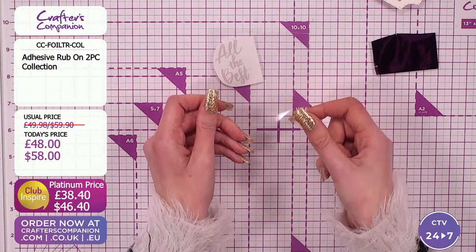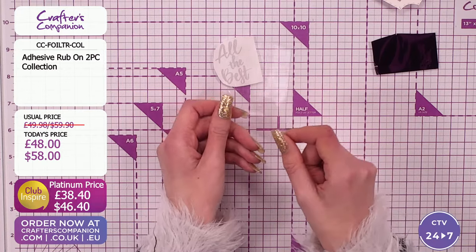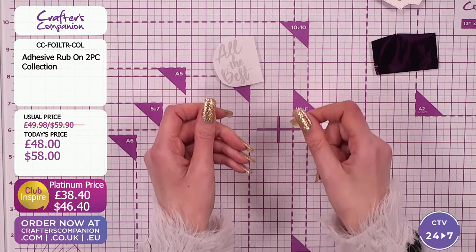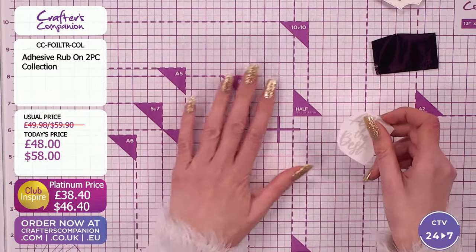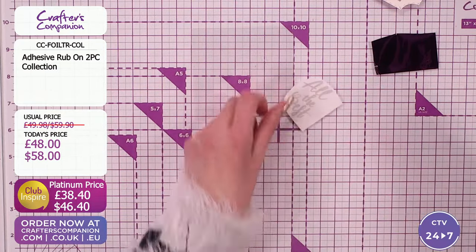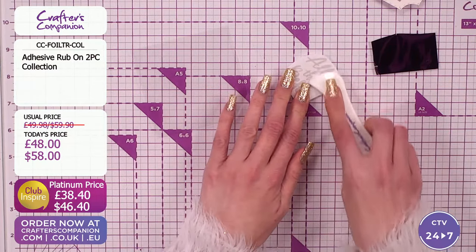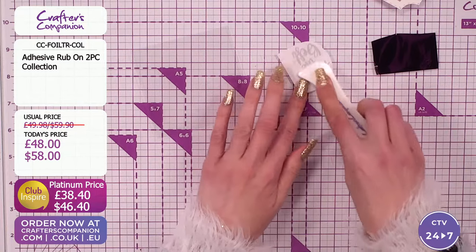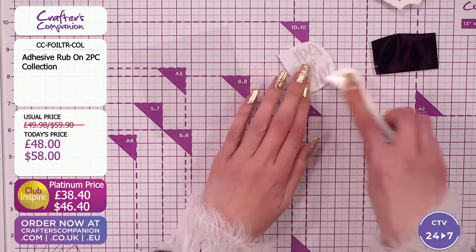But how about going on to something a little bit different? So actually a non-porous surface like your acetate. You can barely see it there, but it is just about there. So what we're going to do, we're going to take our acetate. This is just some of our regular acetate you'll find on the website, the A5 heavyweight. I'm not needing to use my heat resistant because, like Craig's already mentioned, this is a cold foiling system. So just your regular heavyweight acetate is going to do the trick.